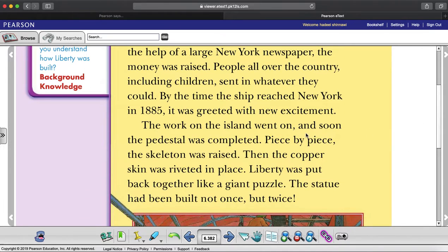The work on the island went on. Now they continued to build the base of the statue, and soon the pedestal was completed piece by piece. The skeleton was raised, then the copper skin was riveted in place. Liberty was put back together like a giant puzzle. The statue had been built not once but twice.